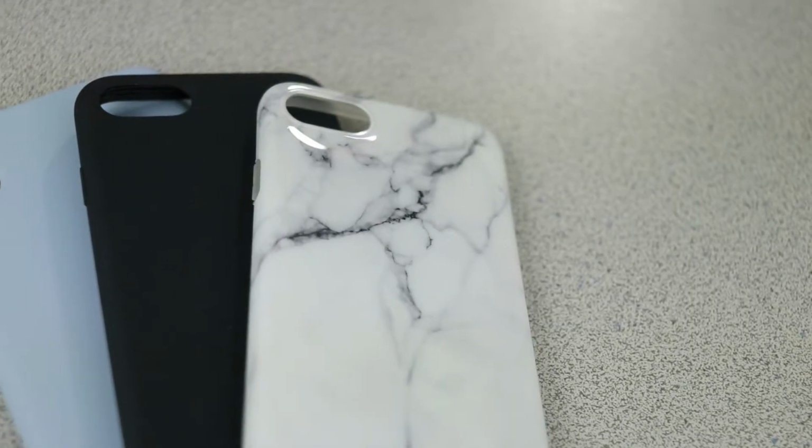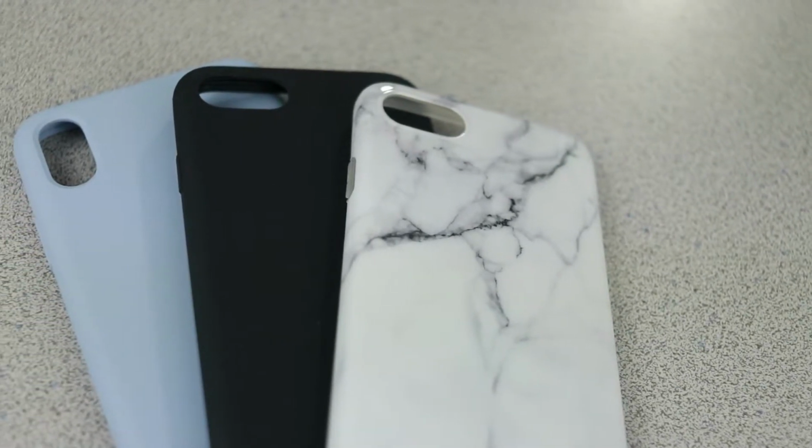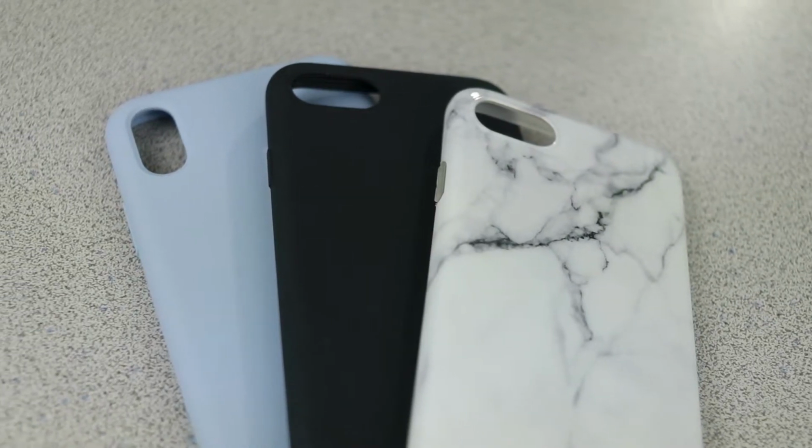I have 2 here for the iPhone 8, and these will also fit the iPhone 7, and 1 for the iPhone X. Now, unfortunately, I don't have an iPhone X on hand, but we can definitely take a look at the case and you can get an idea of the kind of coverage you should expect with it.